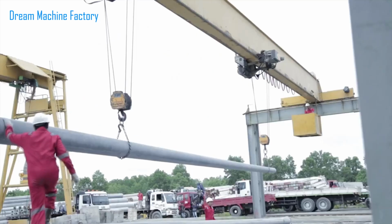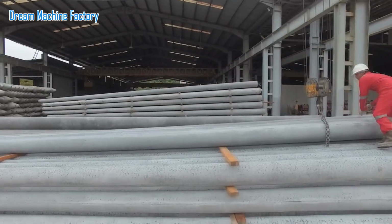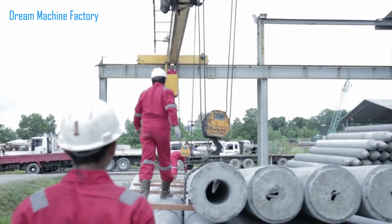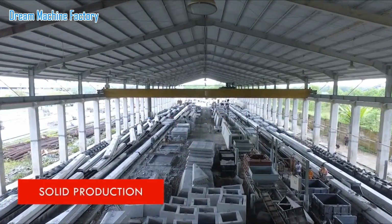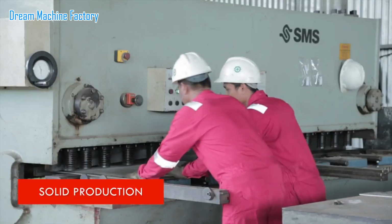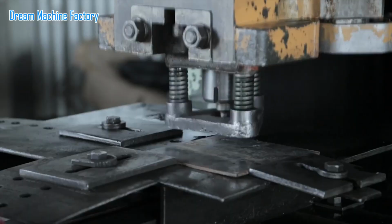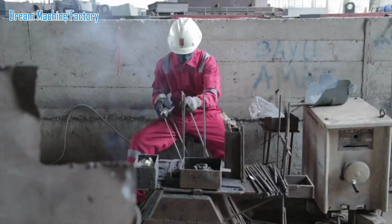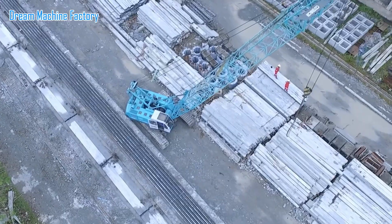Solid production involves the manufacturing of non-spun, solid square or rectangular, pre-stressed concrete piles used primarily for foundation works. The process starts by preparing molds and placing pre-stressed steel tendons along their length. High-quality concrete is then poured into the molds and compacted, using vibration to eliminate air pockets and ensure density.